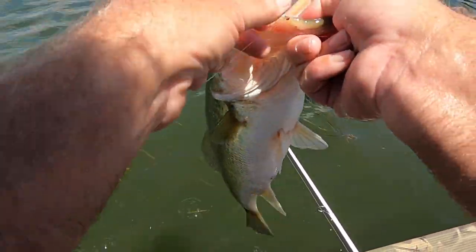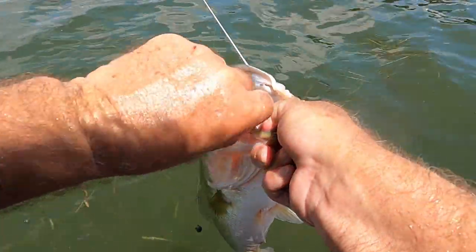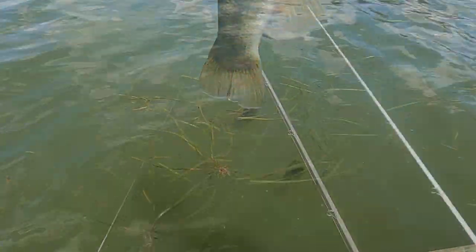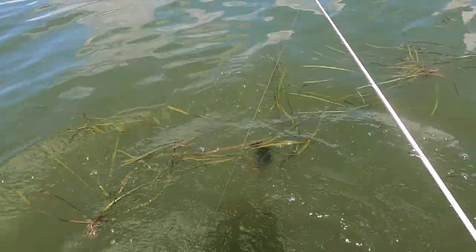It's pretty, but that fish there is heavy. Is he really? Oh, yeah. He feels like a chunk. Look at what a fish, y'all. Nice. Go back down in there. Woo-wee.